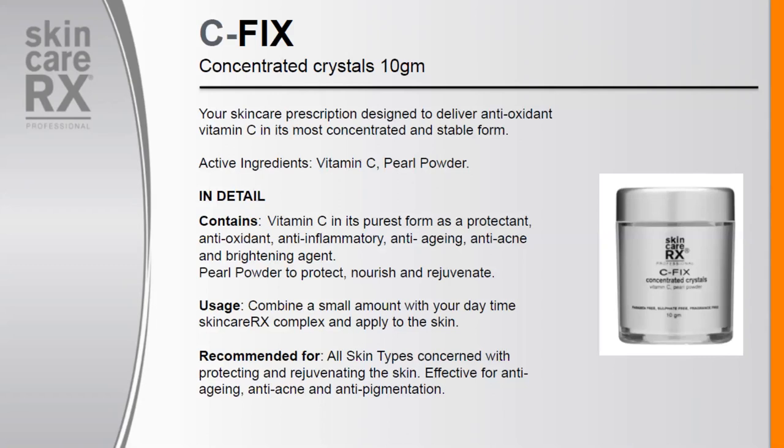Recommended for all skin types, especially people who are concerned with wanting protection, rejuvenation, really effective for anti-aging and anti-acne, and also that anti-pigmentation.